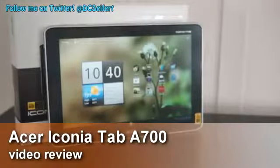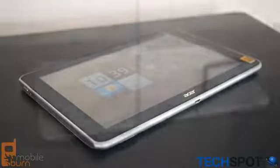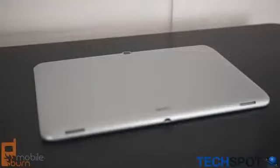The Iconia Tab A700 is the latest Android tablet to come from Acer. An update to the A500 and A510 from last year, the A700 features a new high-resolution display, faster processor, and Android 4.0 Ice Cream Sandwich operating system.